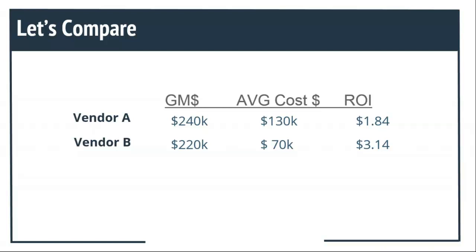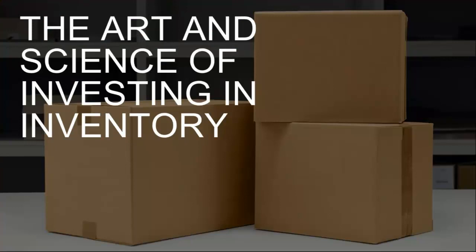Think of it as real estate. Let's say my neighbor and I bought our houses at exactly the same time 10 years ago. I paid $130,000. She paid $70,000. 10 years later, we both sold our houses, same month. She sold hers for $220,000. I sold mine for $240,000. If you look at how much she paid for her house and how much I paid and what we sold it at, who's the better investor? My neighbor. Who's the better vendor? Vendor B, because we're going to start looking at things not just from profit, but based on the return on the investment we had to create that profit.